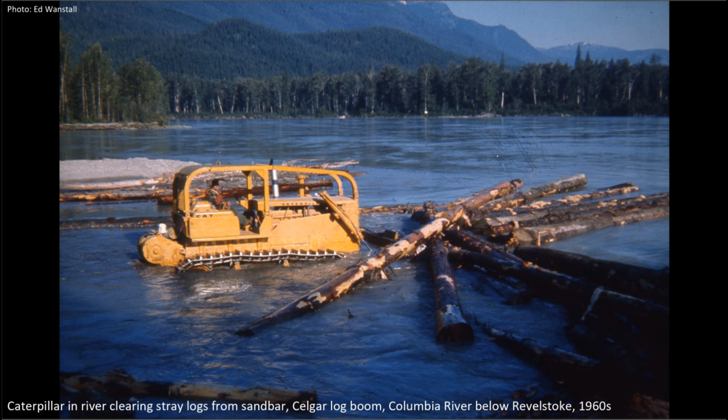Once we get into the 60s, everything starts heading south towards the big Celgar pulp mill, in the 50s and 60s. And this is a great shot from Ed Wanstall. Of course, they'd have to do these big, giant river drives all the way from the top end of the Big Bend, through Revelstoke, down to Nakusp, all the way to Castlegar, later even through the locks of the dam down to Castlegar. And so you'd have these 300-kilometer-long river drives towing all these giant log booms.